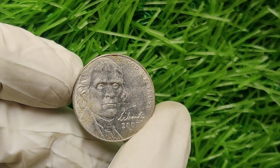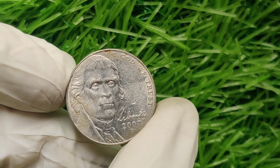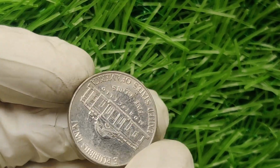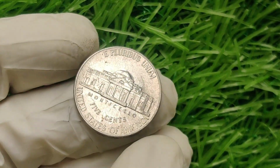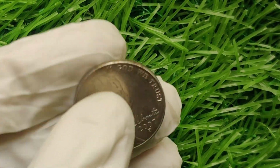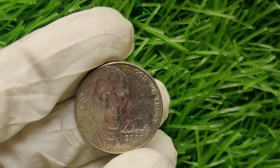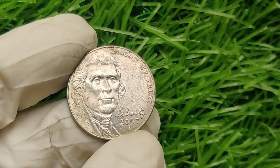Today, we have an incredibly rare coin that's making waves in the numismatic world, the coiin Jefferson nickel. This small 5-cent coin could be worth a jaw-dropping $4.9 million, but how did it become so valuable? Stick around as we dive into the history, the unique features, and why this nickel might just be the treasure you've been searching for in your collection.